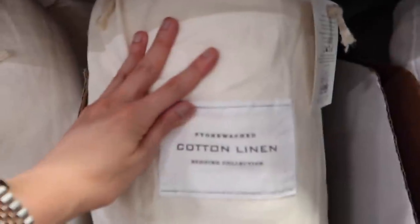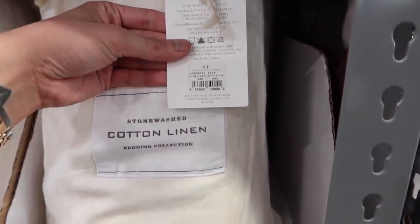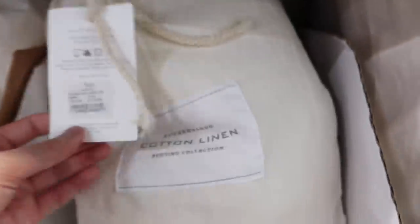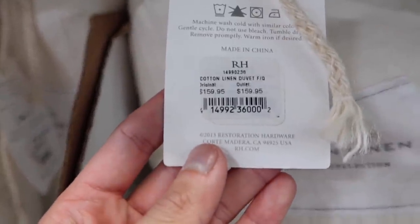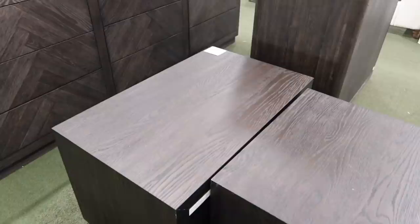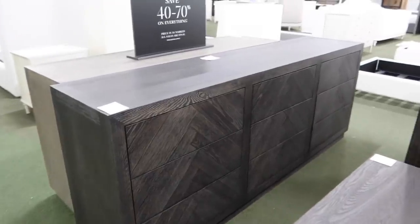So we have a stone-washed cotton linen. Outlet price, doesn't say. Am I blind? Do you guys see it? I don't see it. Oh, here we go, you guys. Here we go. So cotton linen, original price is $159. Outlet is $159. Wait a minute, you guys, that is not a sale. That's so rude. Actually, wow, I am dying for this black herringbone dresser.